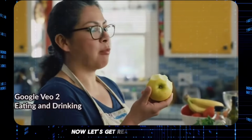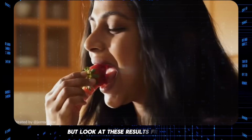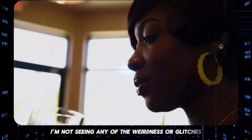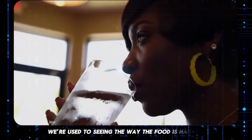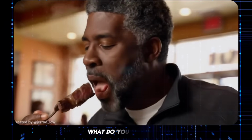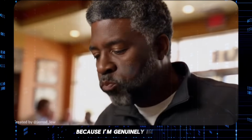Okay, now let's get real. Food and drink, that's a tough one for AI to get right. But look at these results from Veo 2. Are you kidding me? Are these really AI generated? I'm not seeing any of the weirdness or glitches we're used to seeing. The way the food is handled, the way the liquid moves, it's incredibly realistic. What do you guys think? Let me know in the comments if you spot anything off, because I'm genuinely impressed.